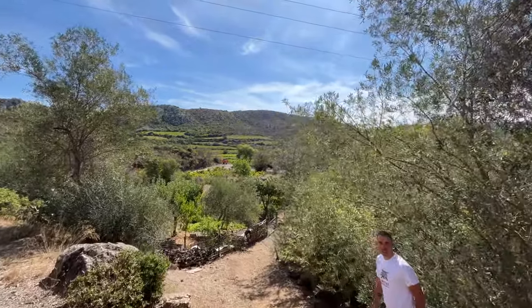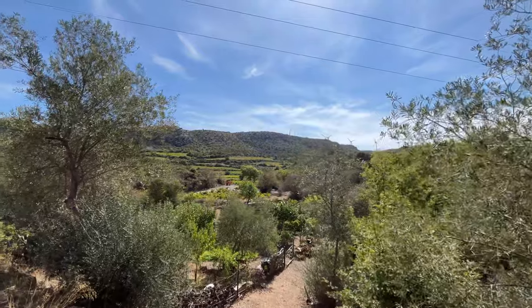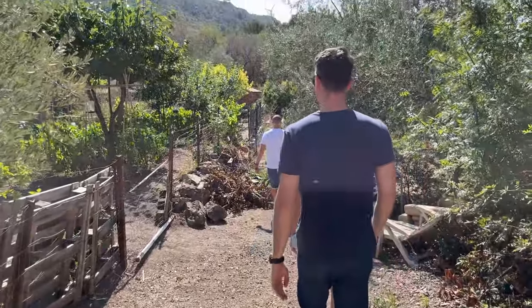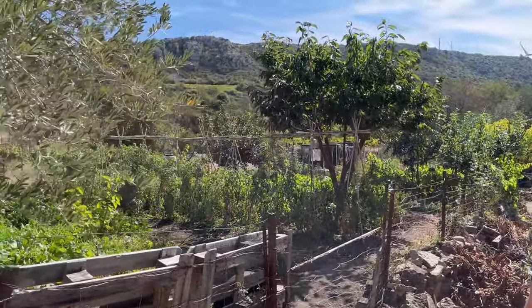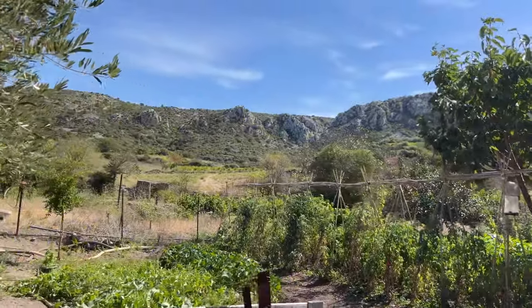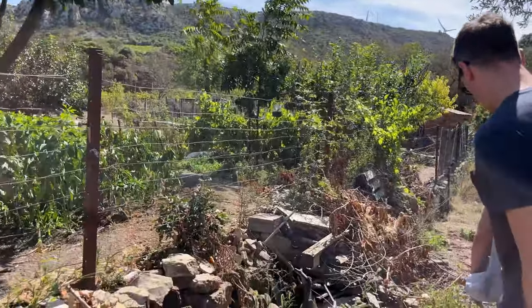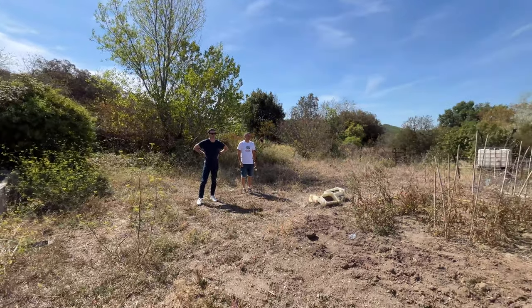Finally, this property also came with a detached piece of land, which was about a 3-minute drive from the house, still within the village. This space would come at an additional cost, but you can see here the neighbors use it to garden and have some grapevines. So if you have a green thumb, this space has some great potential.